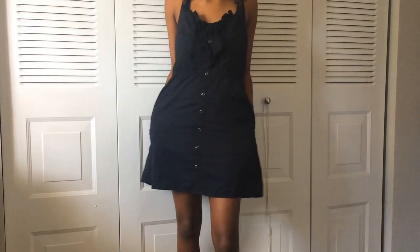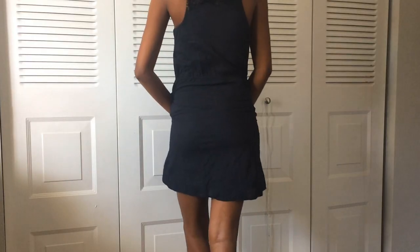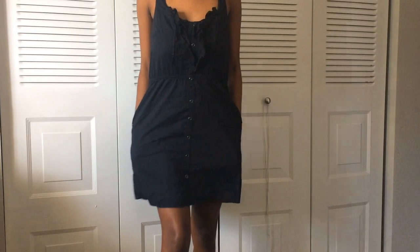I dress up almost every day, so it's become a thing. This is just a little black sleeveless dress. It has little ruffles at the top, and it also has little buttons, but they're just for show because they don't really open when you're putting it on. So it doesn't have a zip or anything, but it looks so cute when it's on. It also has pockets, so you can do that little thing where you walk and sway your dress, like in the TV shows.